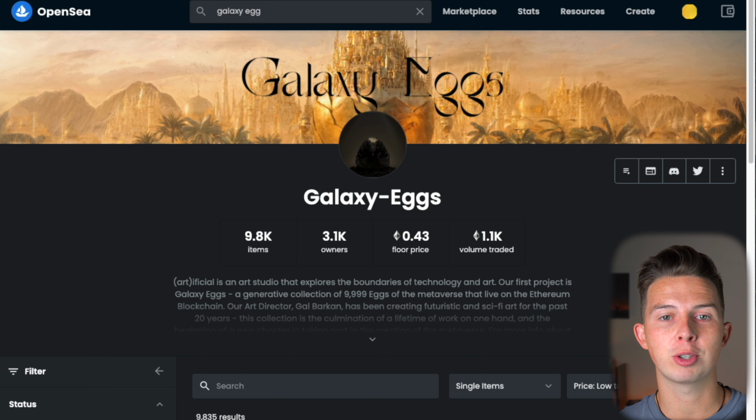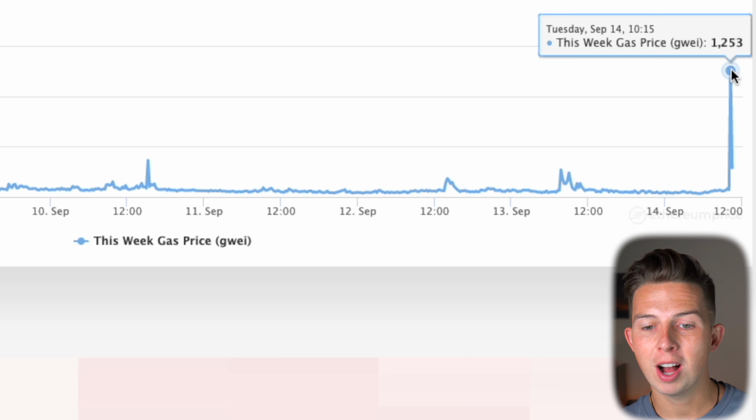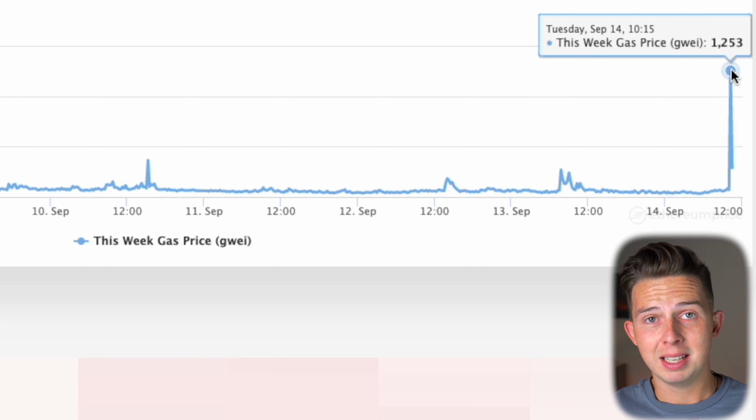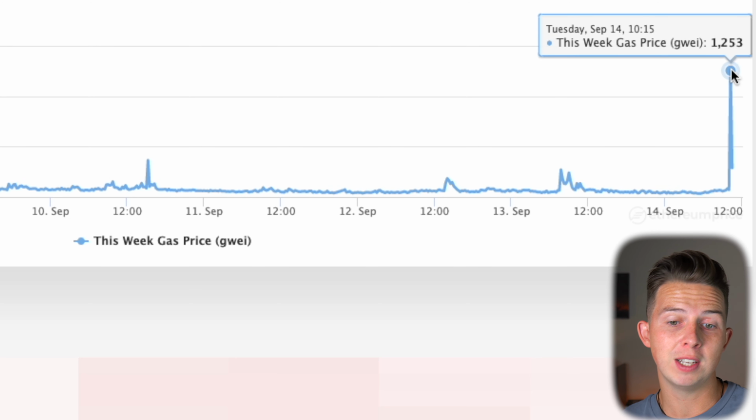We saw mint prices, I'll show you the peak right here. Mint prices peaked today, or gas prices on Ethereum peaked today at about 1,200 gwei. Now, this means, if you're not familiar, that basically the cost to mint these eggs were thousands of dollars. I was looking on the Discord and seeing people's screenshots, and it was about $3,000, $4,000, $2,000 just to mint one of these eggs that cost 0.085 Ethereum to mint. So you're spending a ton of money on gas fees if you did want to mint one of these.